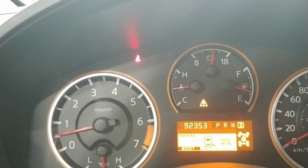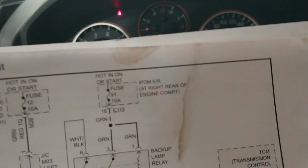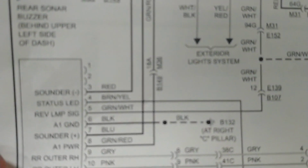Well, I guess I could still check my powers and grounds. So I'll just show you guys that. I made a mistake earlier. I thought I had 2 powers, but it's 1 power, which is this guy right here. If we follow him down, he only gets activated when the reverse is selected, and he's only for reverse lamp signal.